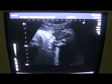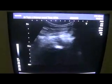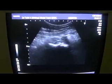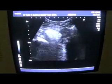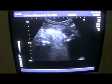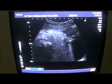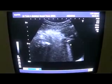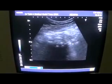So this is the study regarding one aspect of this right-sided pathology. Now there is another pathology. When I move the probe upwards and enter the region of the right iliac fossa, this is the urinary bladder. This is the implanted ureter.